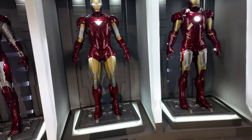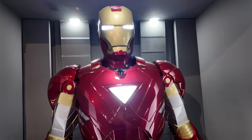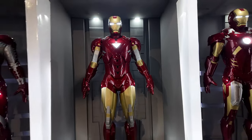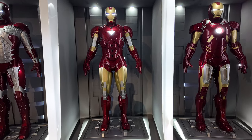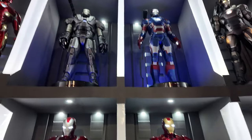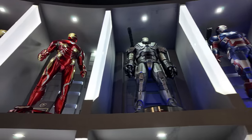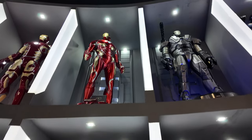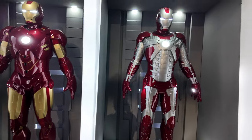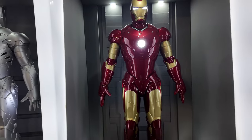You reckon if I get in one of these suits and walk out, they'll notice? Come on, guys. Be positive. No one's gonna know if one of these suits is gone. I'll blend in. Easy. I'm a big fan of the red and gold. It looks really good. I really like this color.